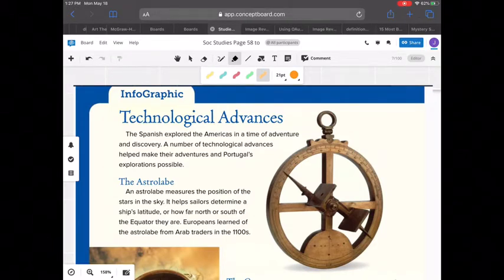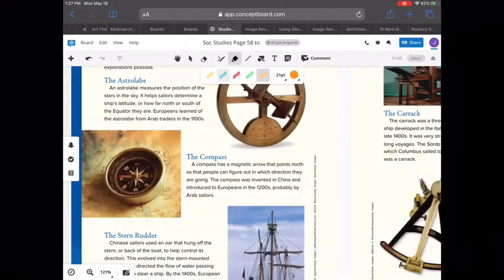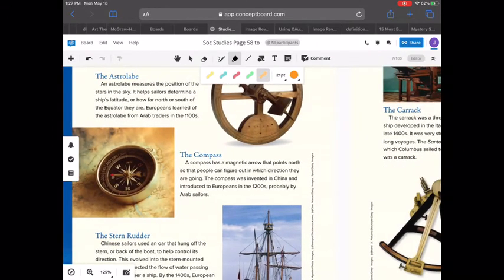All right, the astrolabe. An astrolabe measures the position of the stars in the sky. It helps sailors determine a ship's latitude, or how far north or south of the equator they are. Europeans learned of the astrolabe from the Arab traders in the 1100s.